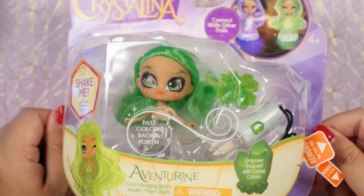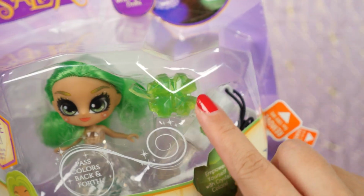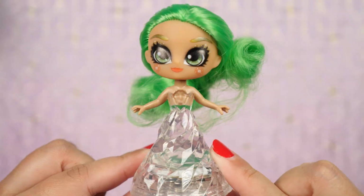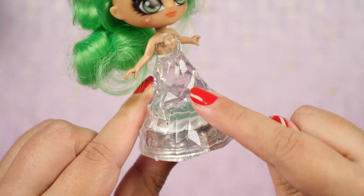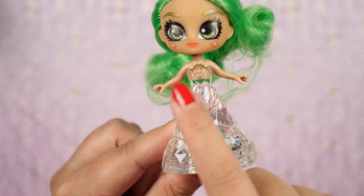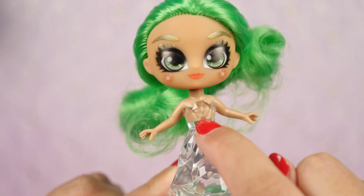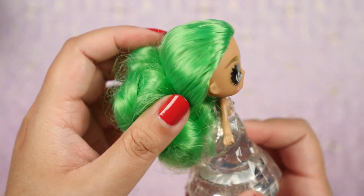Lastly, we have the green one, which is called Aventurine. It looks like she represents luck because of this clover crystal. And here is Aventurine. Her dress has twisty patterns this time. It looks like an ice crystal is forming over her. She's also got that little diamond shape on her chest. Again, her hair is a disappointment.